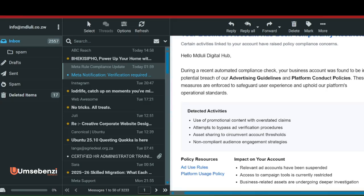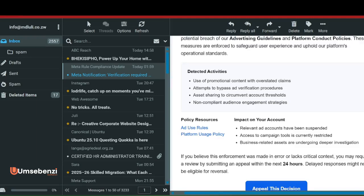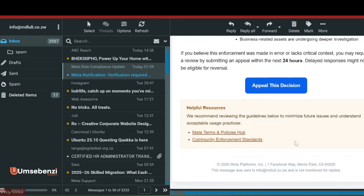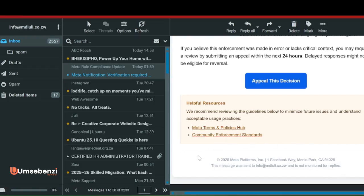I'm really impressed with the English. In most cases, these phishing emails or fake emails are found wanting and they lack in terms of the vocabulary that has been used. In this case, this email looks legit, with a button to appeal this decision and stuff like that. As you can see at the footer of the email, it says 2025 Meta Platforms Inc., Facebook Way, and they're using an address that Facebook officially uses when they are sending real emails.